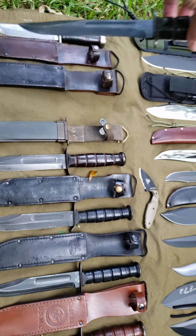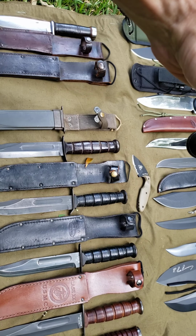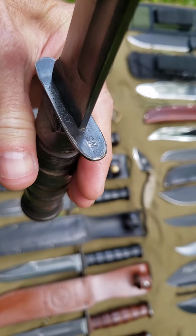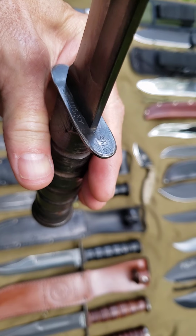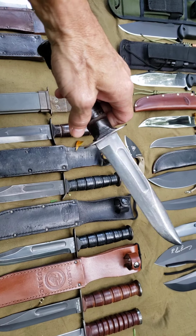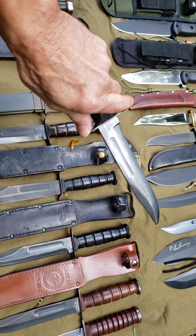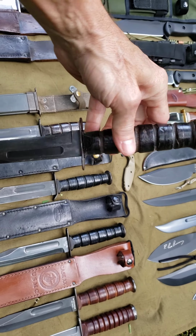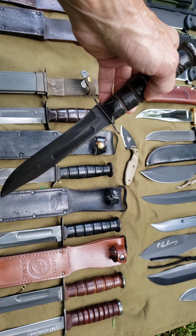The next one is a World War II guard marked United States Marine Corps Kabar. It's by Kamalis. There you go. USMC, Kamalis, New York. This was part of the Great Sadness, and I'm glad it's in my collection. Quieter times.